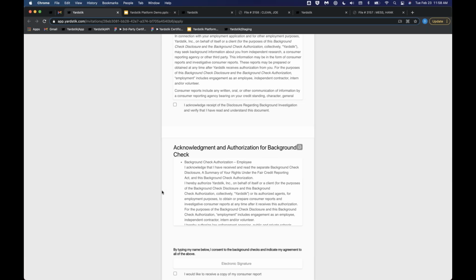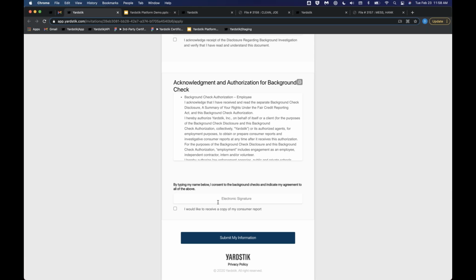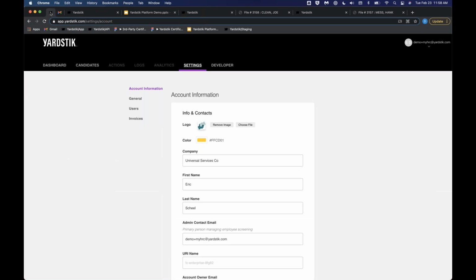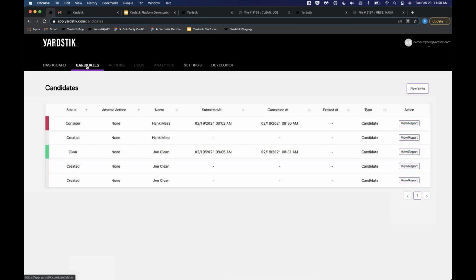And they have to agree to all of these as well as do an electronic signature. This is also where they can request a copy of their report be sent to them automatically. So I'll save us the time of clicking through all of that. In the meantime, we can go over here and look at our candidates, and I can filter down.